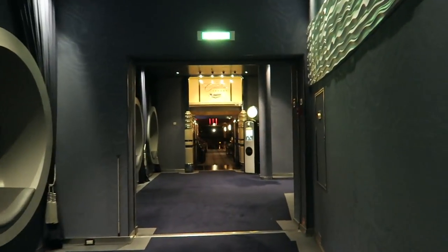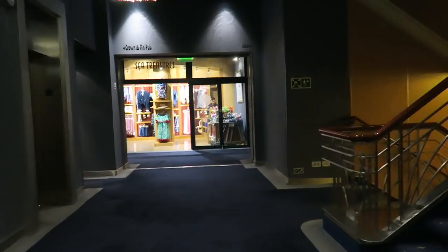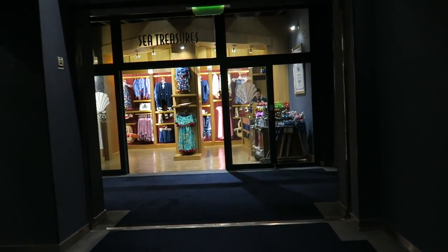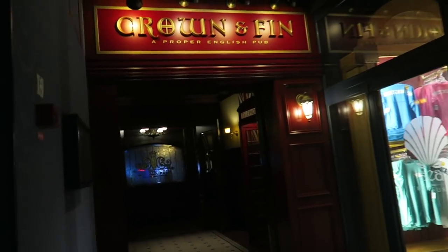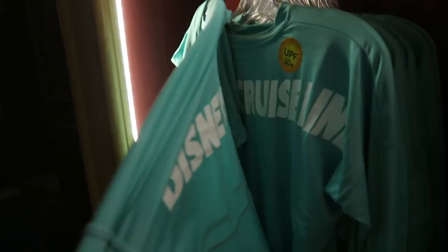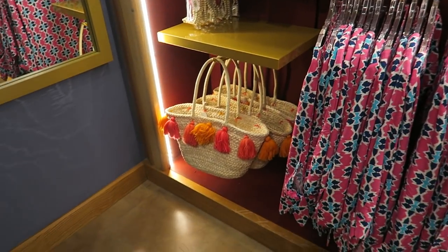Here's the Cadillac, which this is a place that I wanna check out because it just looks so like cool. Also in this ship, there is a cute little gift shop here. Sea Treasures, ooh. Oh, this is the Crown and Fin. Sherry, there's a spirit jersey for Disney Cruise. It's kind of like a different fabric. Over here, we have some really cute scarves and different things. Oh, I like that bag. That's actually really cute.